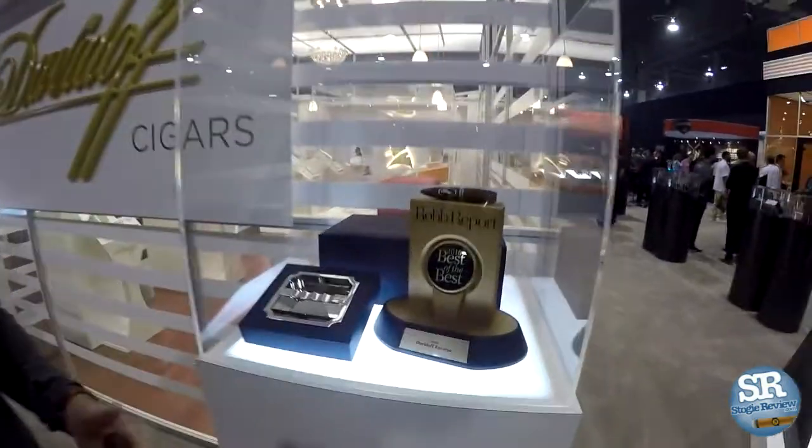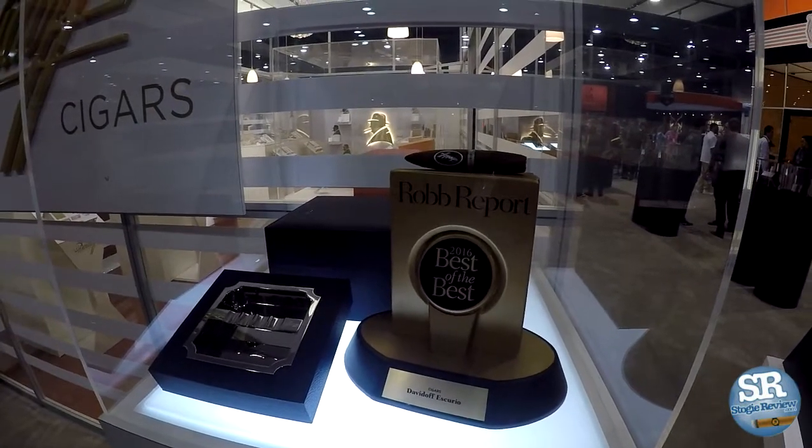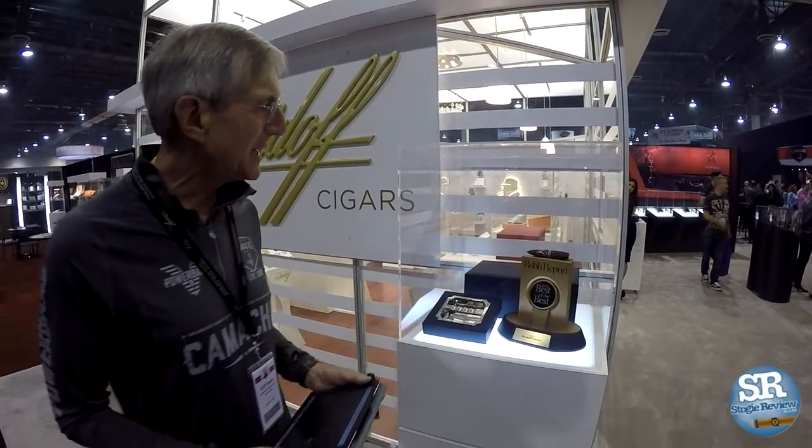And here we are at the IPCPR 2016 in beautiful Las Vegas, Nevada. Certainly we have a great lineup of great new products to talk about today. We're going to start with one of our newest cigars in our Escurio series, the Escurio Gran Perfecto. This is a 5x61, and we've just been honored with an award from the Robert Report Best of the Best for this great new Perfecto. It's been a huge hit with all of our customers.